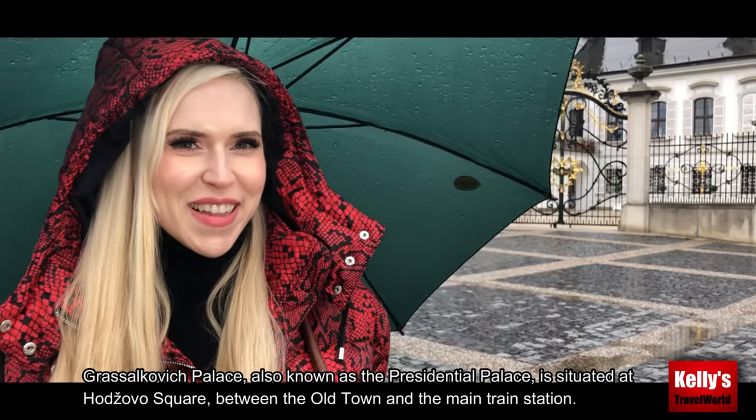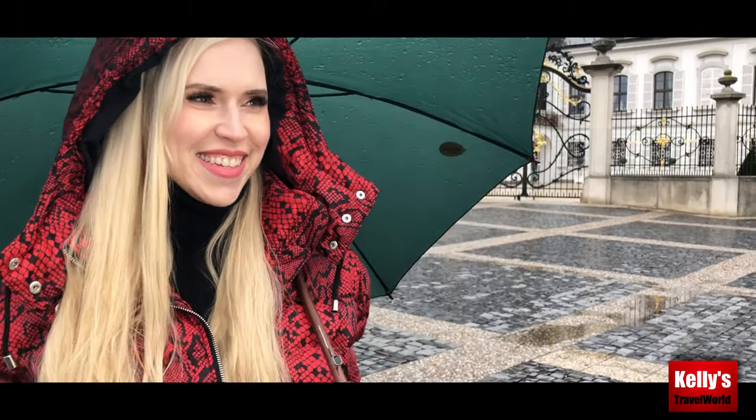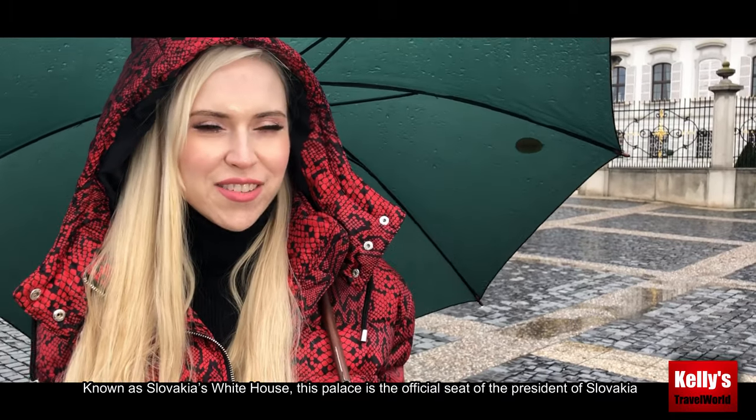We have the President's Palace in Bratislava, Slovakia. Yeah, it's still raining. It's going to rain all day, it looks like.